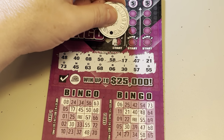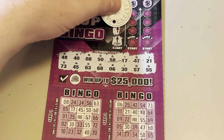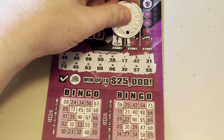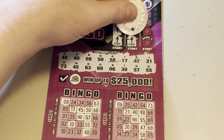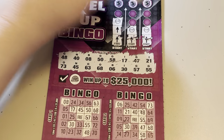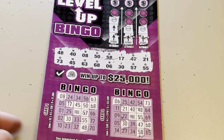Let's try the level up bonus area. So we'll start up, up, and we got a stop sign. Game two. Oh, stop sign. Stop sign. All right, so nothing on level up bingo.